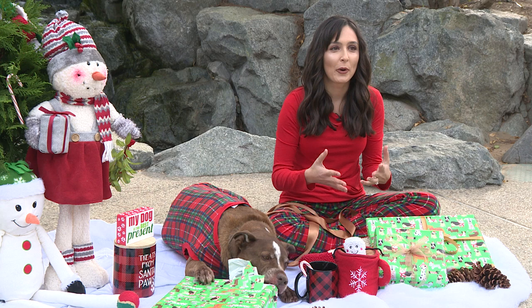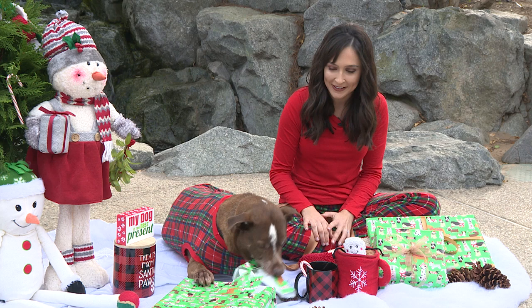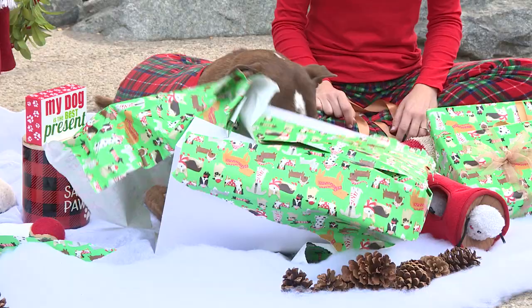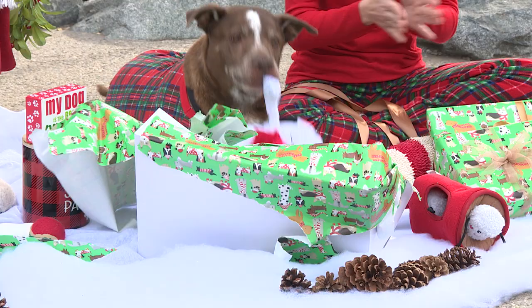Of course, you're gonna wanna keep a close watch on your dog while he or she is opening the gifts, but make sure to have your camera rolling because it is guaranteed to be adorable, as you can see. Get it, Popeye? Oh! What else is in there?